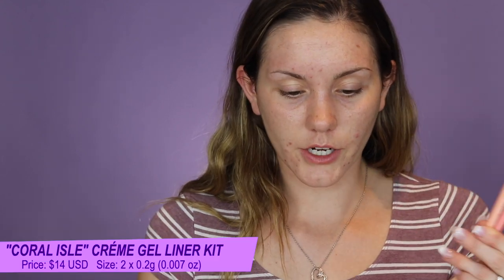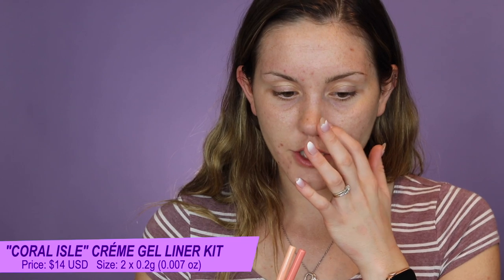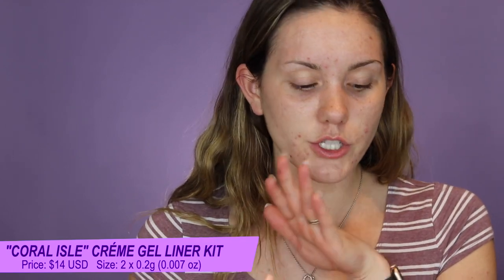And lastly, from the Costa Coral collection, I did get the two cream gel liners. So I recently reviewed the So Very Lovely collection, and if you watch the review, I will link it below. But if you watch the review, I really was disappointed in the liners that were included in that collection, but this is a different formula. I have swatched it and it seems like it's going to be better, but obviously I'm going to have to test it. It comes with like a coral and then like a peach.